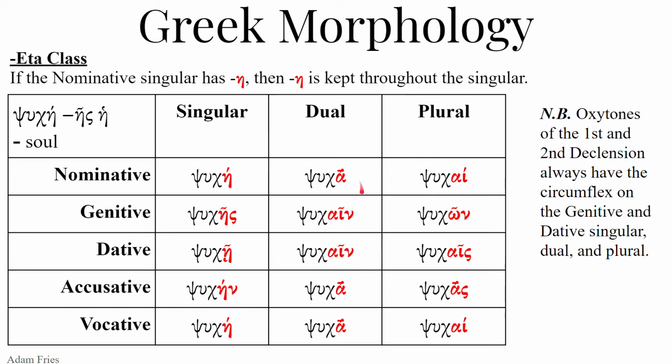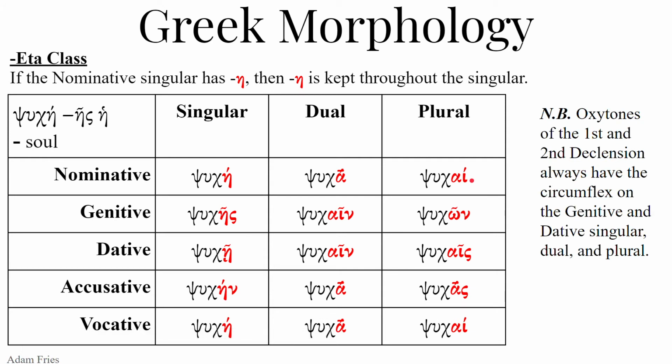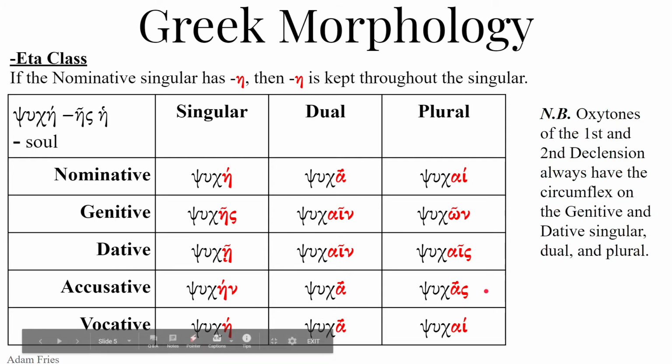Psyche, psychas, psychai, psychon, psychais, psychas, psychai. Greek word for soul.